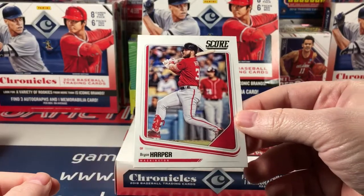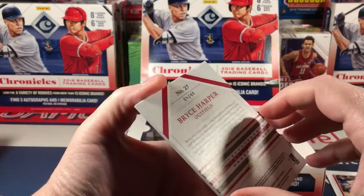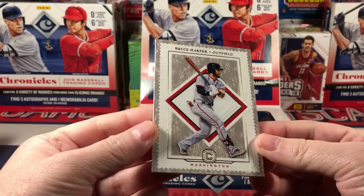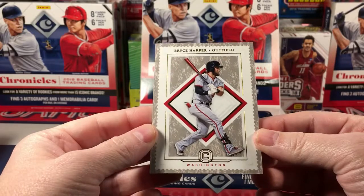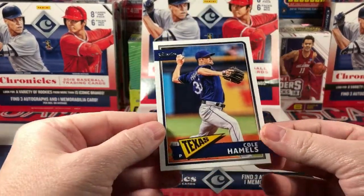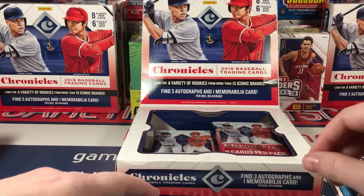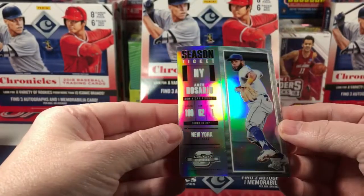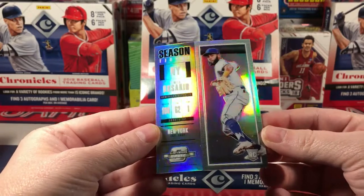Alright, we're starting off with a Bryce Harper Score card, and then following it up with a Bryce Harper Cornerstones Parallel, a gorgeous card, numbered to 99, thick stock. Sweet little piece of cardboard there. A Cole Hamels Classics. A Amed Rosario Contenders Prism. It's a pretty card right there.